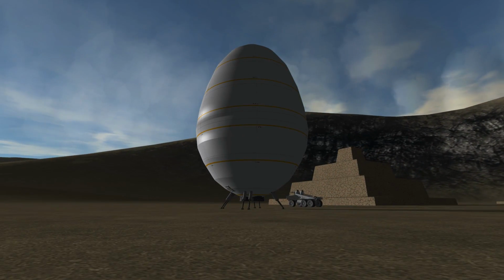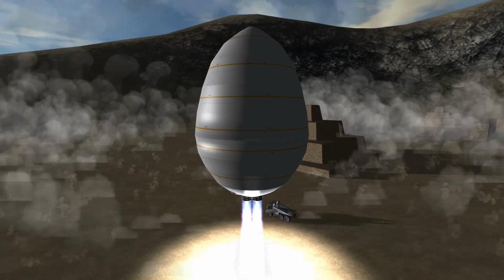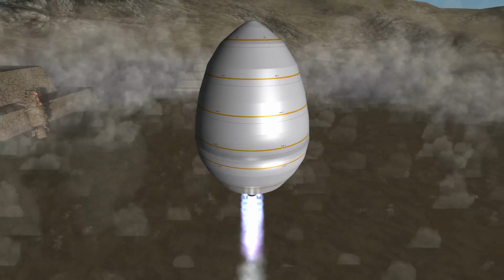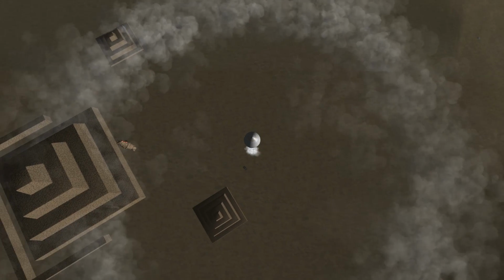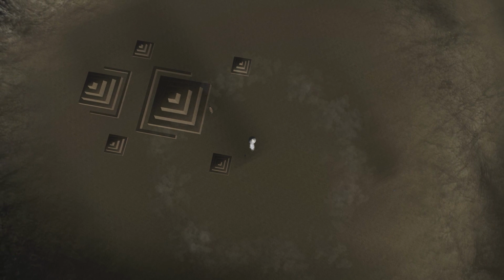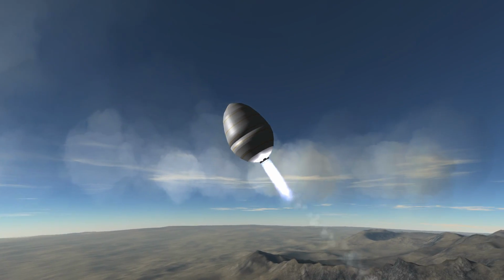And then it was time to get this thing off the ground because it can fly. Yes, this is probably the first airborne 350-ton, 4,000 meters per second of delta-v Easter egg. And it can take off from Kerbin in one go. This is an SSTO. Yes. So we're ascending through the atmosphere, look at that. This looks nice.